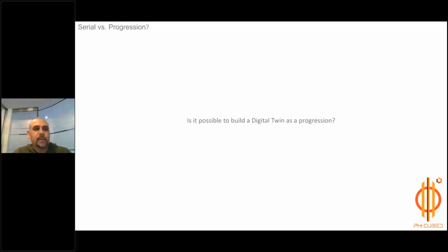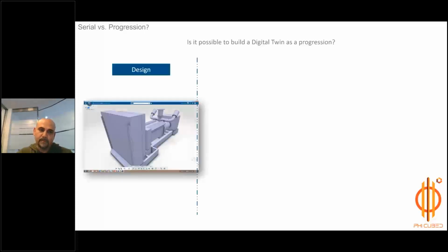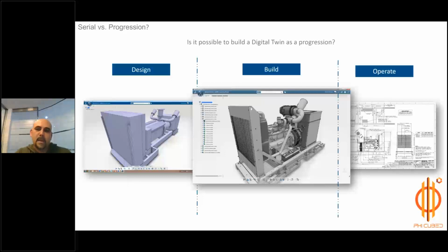So in the zero versus a progression, is it possible to build a digital twin as a progression? And by the way, if I'm leaving some questions out, it's because I want to answer them a little bit later. Is it possible to build a digital twin as a progression? I like to think so. And I know some people would love to take me out and beat me up and bite my ear off. It's not going to happen because this is my model.